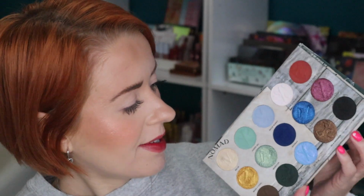Alright guys, I've already primed my eyelids with the Natasha Denona eyeshadow primer, so let's dive into the Whistler palette. I am so excited for this. Oh, I love it so much. And I kind of just feel like doing a monochromatic blue look, just because I am so drawn to these 6 shadows right here. I have to do something like that.